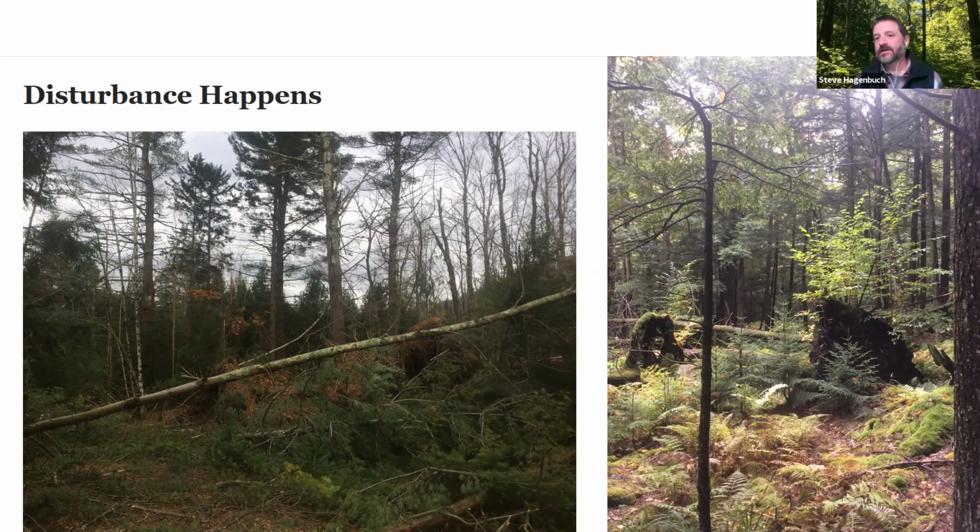On the right side, we see there's a single tree that tipped over. You can see the root mound that came along with it as it did that tipping, and some of the young growth that is now coming in that much smaller gap opening as a result of getting a little more sunlight on the forest floor. Both of these are natural events that happen. We expect them to happen in our forest.